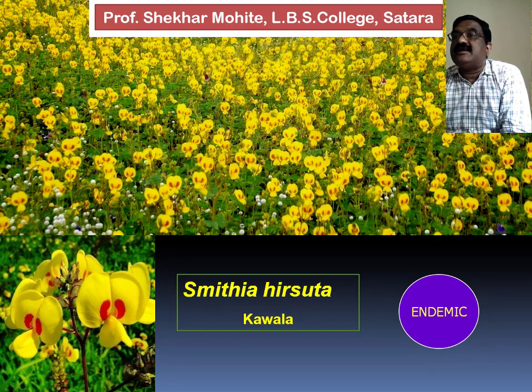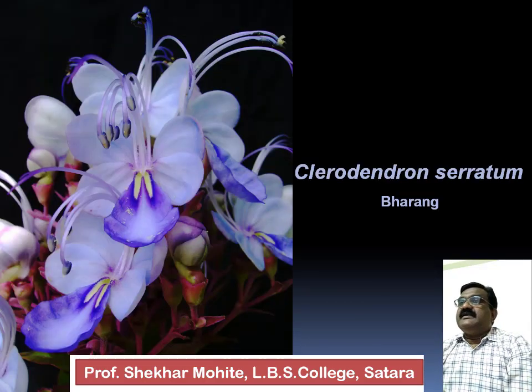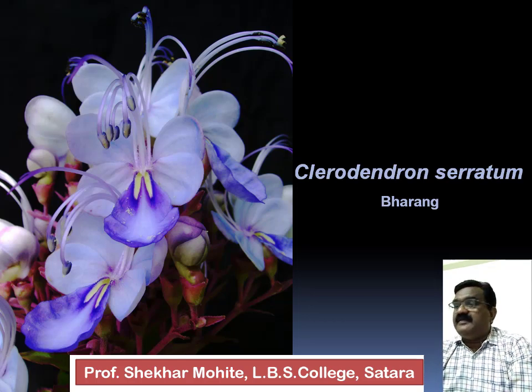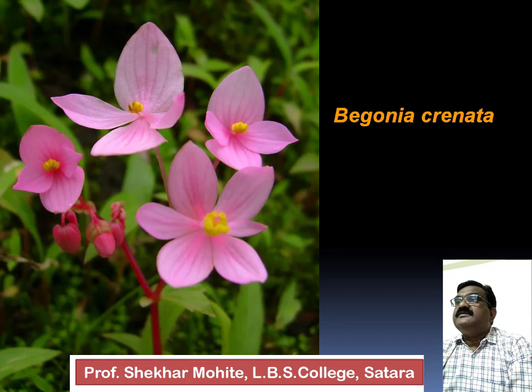In Marathi, it is called Kavla. Actually, the local people or tourists call it Mickey Mouse. This slide is of Clerodendrum serratum, in Marathi called Bharang. The young leaves of this plant are eaten as a vegetable. This is a member of the family Verbenaceae. This one is a Begonia crenata, which grows in marshy and shady places on the Kaas Plateau.